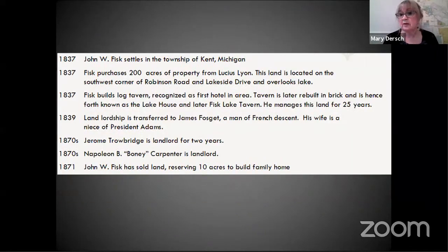So John Fisk came here in 1837 and he settled here and he purchased 200 acres of property from Lucius Lyon. And we know him from Grand Rapids history. And he built his log cabin, which was recognized as the first hotel. It was a tavern, later to be rebuilt in brick.